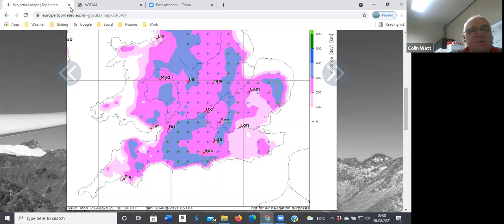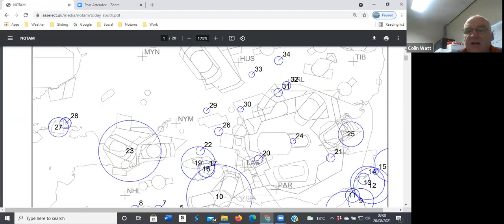Okay, airspace wise, this particular map doesn't appear to have changed in the last week or so. So I'll just run through some of the areas here. Number 10 is Southampton's hours of operation. Nothing that affects us, just slightly extended hours, depending on what movements they've got.